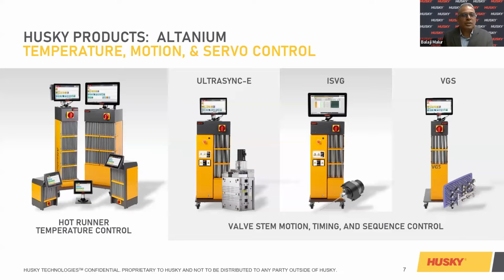In hot runner controllers, in the Altanium series, we also have UltraSync E, that's for valve stem motions for the system. We have ISCVG for timing, and also a sequential controller called VGS. So what does this sequential control do? Many of us know it's basically for any product which will have multiple gates. And if you want to fill the part in a sequencing situation, that is where sequential control comes into the picture, which Husky is able to sell as well.